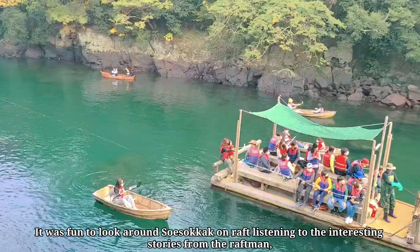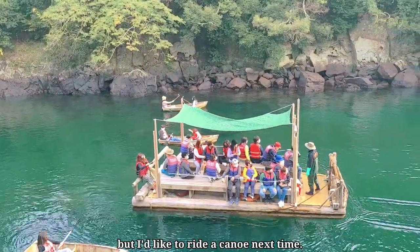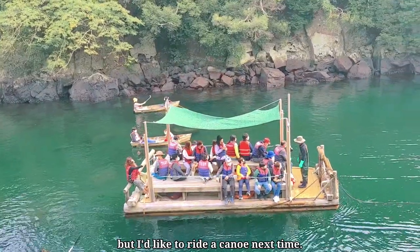Soesokkak on raft, listening to the interesting stories from the raft man. But I'd like to ride a canoe next time.